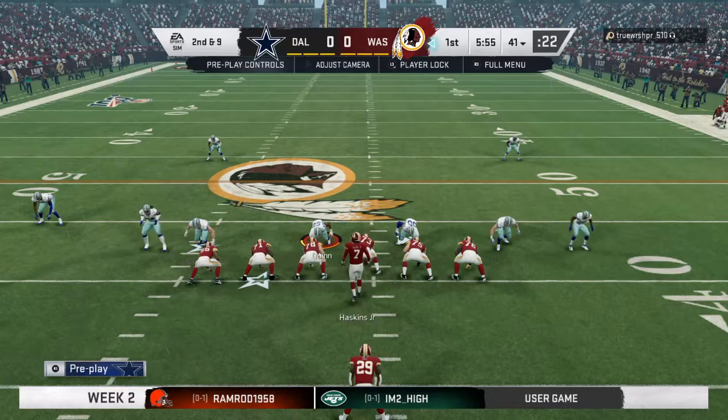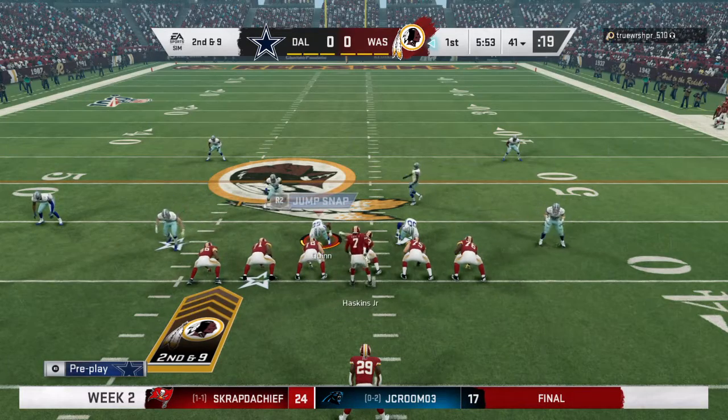The run only got a yard. Here's 2nd and 9. It's a party now.